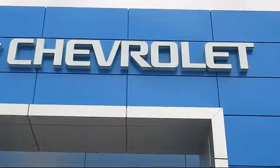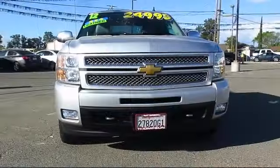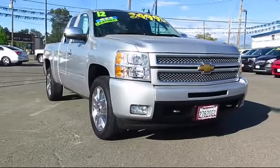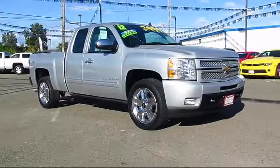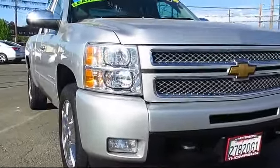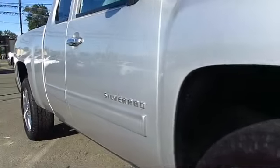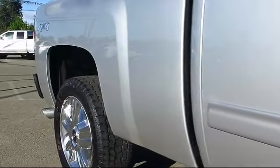Welcome to Thompson Chevrolet, and here's a look at one of our pre-owned vehicles from our great selection of cars, trucks, and SUVs. It comes equipped with keyless entry, Sirius XM satellite radio, Bluetooth smartphone integration, OnStar, a backup camera, parking sensors, premium wheels, heated seats, tow package, premium sound system, and has less than 85,000 miles on the odometer.